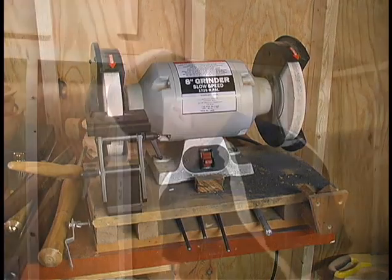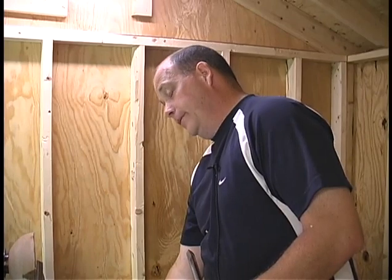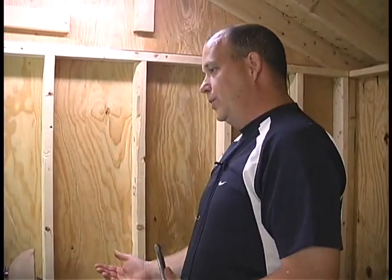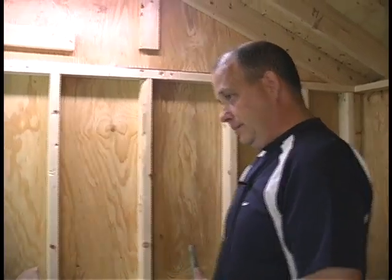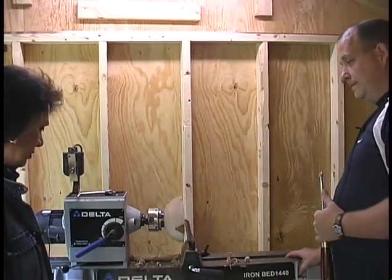You probably noticed I switched tools in the middle. It's because this one's already dull. It needs to be resharpened. So you only get a couple of minutes of cutting time per tool. That's why I keep the 3 right here. It's just convenient as opposed to stopping, going to the grinder, coming back. These are the tools that you use for the whole thing, so you don't have a lot of tools. That's really good.